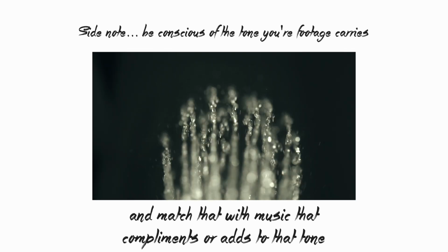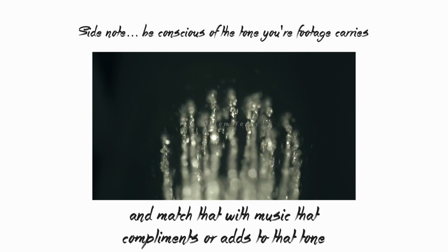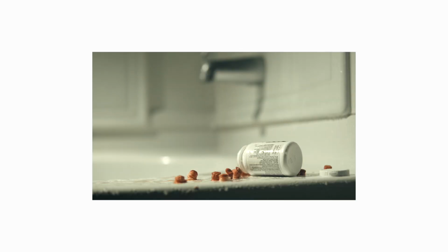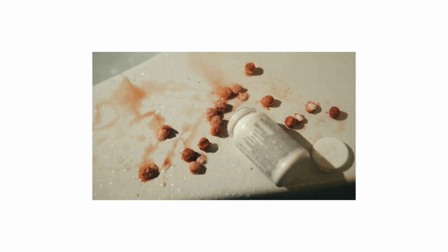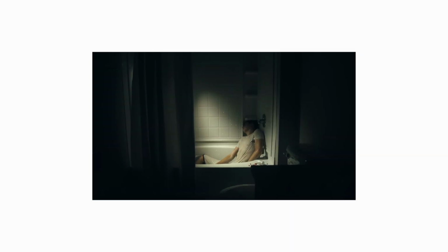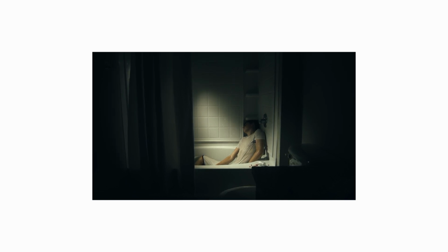Now, it's not like those shots are bad, and it doesn't necessarily mean that music is bad. It just means that music with those shots is bad. That music would really complement something else with a lot more drama going on. But if we were to pick the correct music, something like this, we get a much more professional feel just from the music choice.